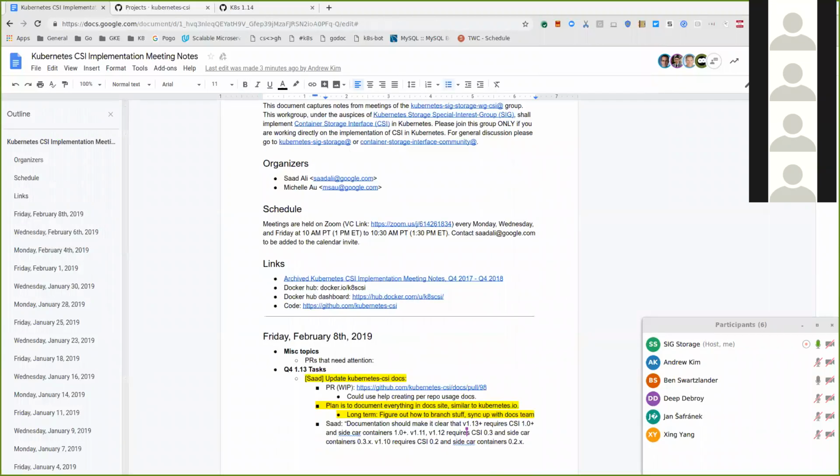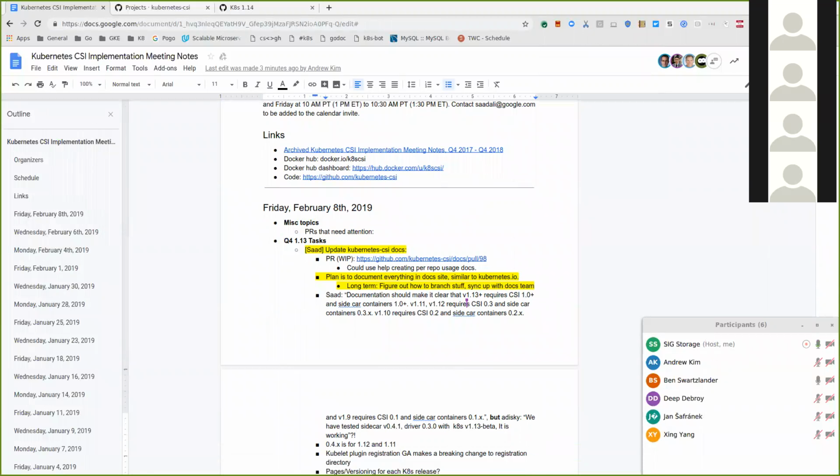So going through our agenda, the only remaining 1.13 task left is updating our CSI docs to be up to date with all the 1.0 information. Sod is still working on this, and I synced up with him, and I think the current plan is we're just going to go ahead and merge the PR as is. Sod's going to mark the remaining pages that still need to be updated with a giant to-do at the top. But we're going to merge what we have.